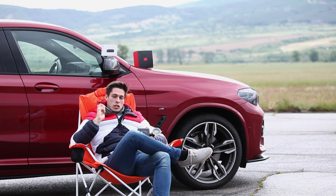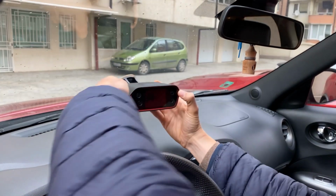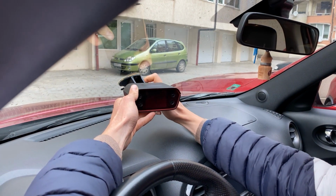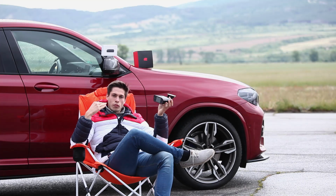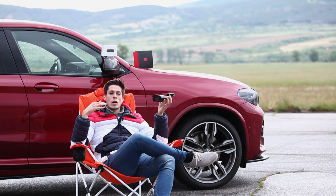Next point is mounting in the car. The RaceBox is a standalone device with this suction cup. You can simply open the suction cup, stick it to the front windshield, and you're good to go. You probably have to wait a couple of seconds the first time to get the GPS satellites, but afterwards it is as simple as 1 to 2 seconds.